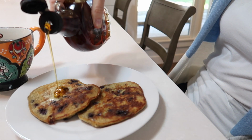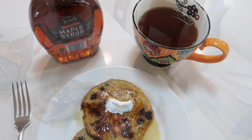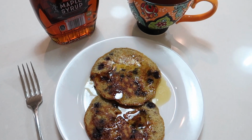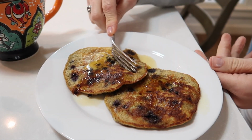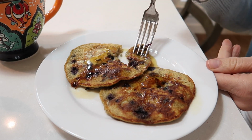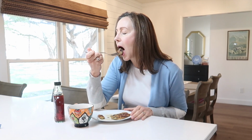Not only are these pancakes packed with protein, they are just so delicious, and the oats are really great for heart health, for lowering cholesterol, and they will stick with you throughout the day, so you're going to really feel satiated after this. Top with a little bit of maple syrup and enjoy.